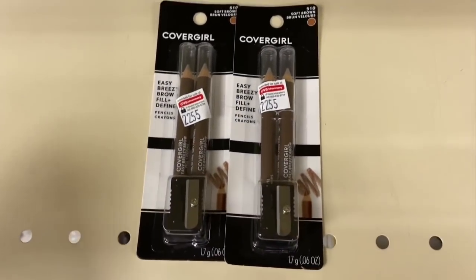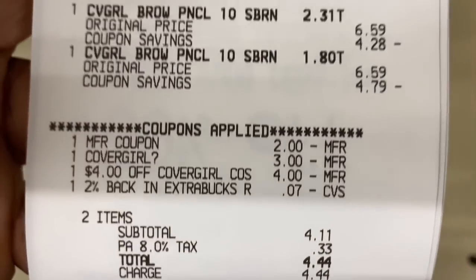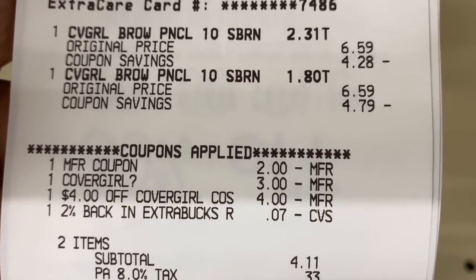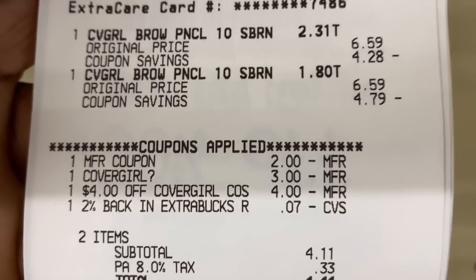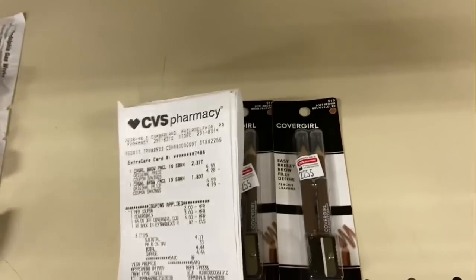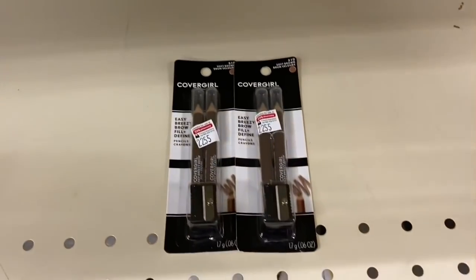Okay, I am back with the CoverGirl deal. Here's my receipt. Now, I used the $2 off one CoverGirl manufacturer coupon. There is a $3 CoverGirl iDigital. Used the $4 CoverGirl instant coupon. Total came down to $4.44. I'm going to play that number on the lottery. Got back a $6 extra buck, making it a moneymaker.